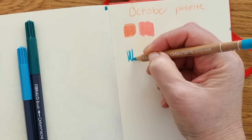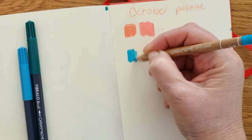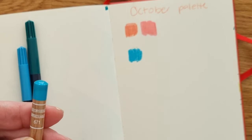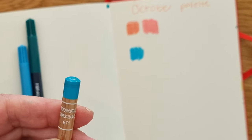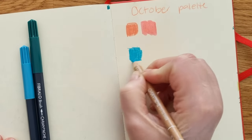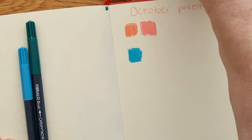So, next up, I love this blue. Such a beautiful, bright blue. That is the 671 in the Caran d'Ache. I'm not going to try and pronounce the name of it, but 671.